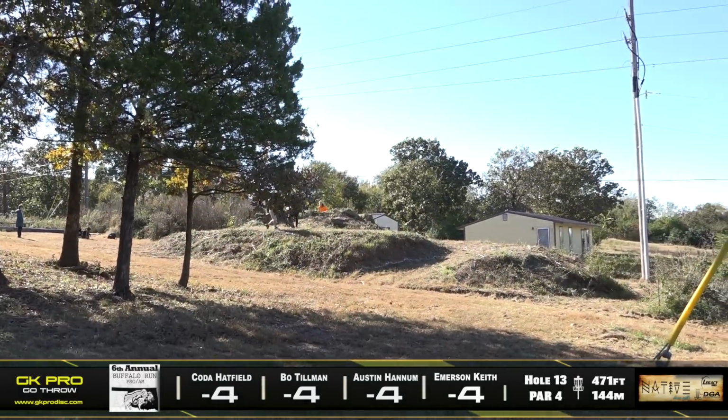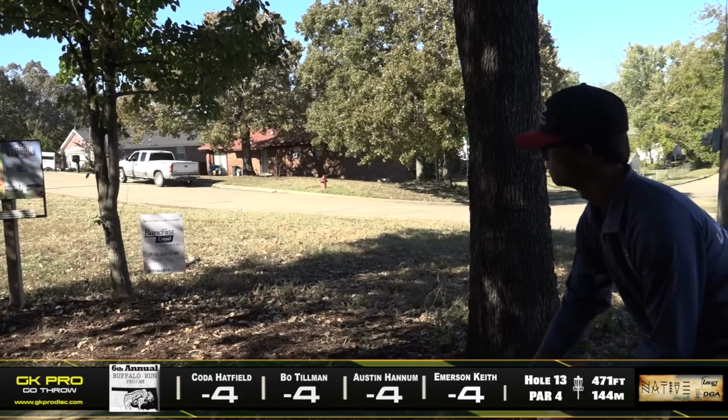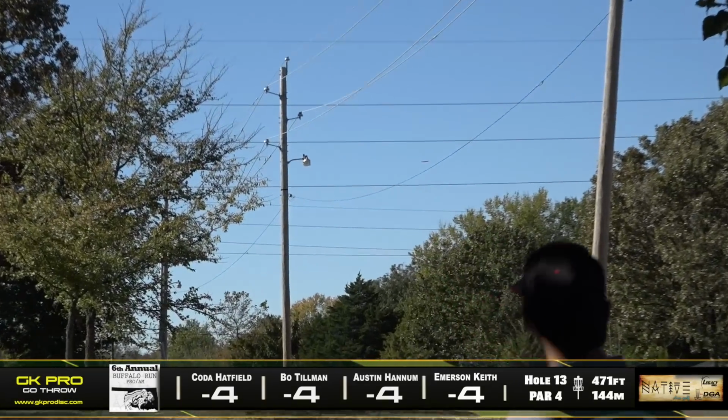Bo almost in prime position. I mean, he's got this weird telephone pole line. I don't know. We'll have to see how he plays that. That's kind of in the way. But he got way up there. Yeah.